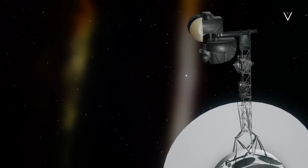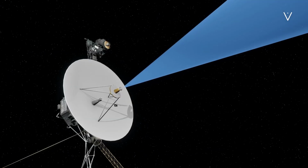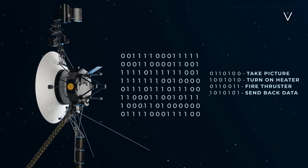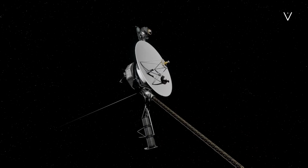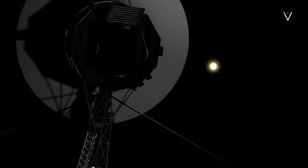The second, which determines Voyager's orientation, with its antenna always pointed at Earth, scans for predetermined celestial landmarks so that the thrusters keep holding it steady. Finally, the third computer stores and processes scientific data and images taken by Voyager's instruments.